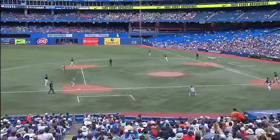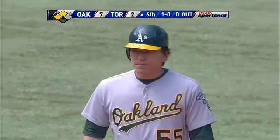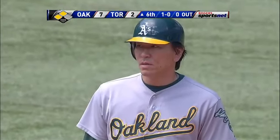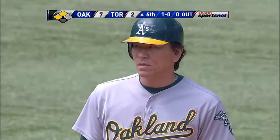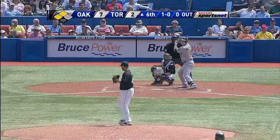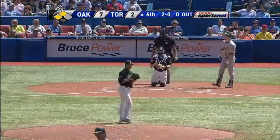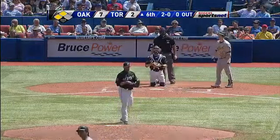Matsui is credited with a single, and he also picks up an RBI, his second of the afternoon, and the A's have extended their lead to 7-2. So Josh Willingham comes to the plate again with runners on, runners in scoring position. Perez in his first inning of relief has yet to retire a batter. Oakland has scored 7 runs on 7 hits.